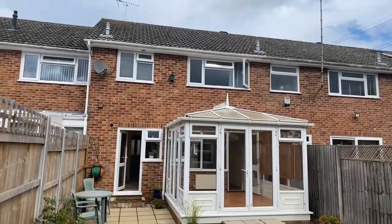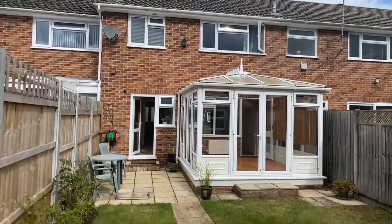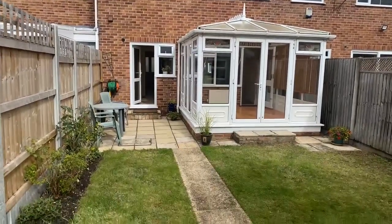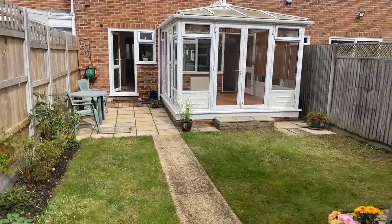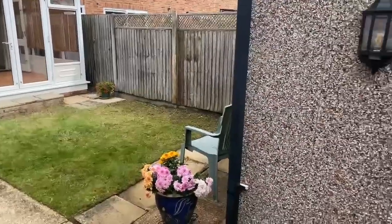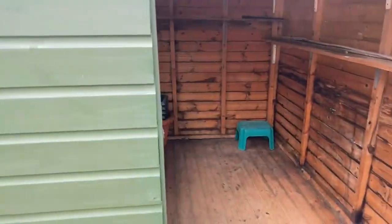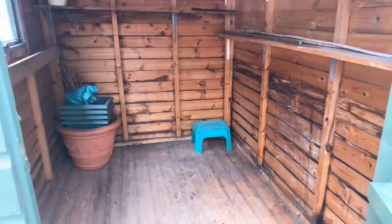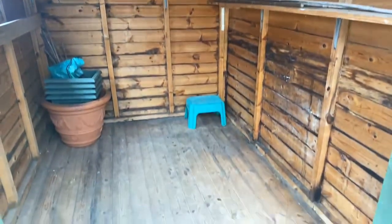UPVC, gutters, soffits. Certainly a low maintenance property, I would say, as well. Okay, so that is the property. Let's just finish the tour by, firstly, behind me, here's the shed. As you can see, it's a good size. Nice clean shed as well. We don't see many of those.